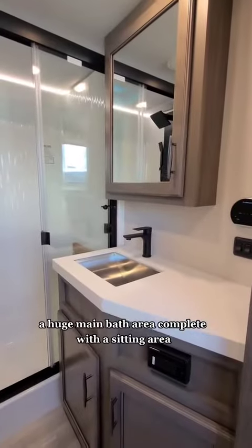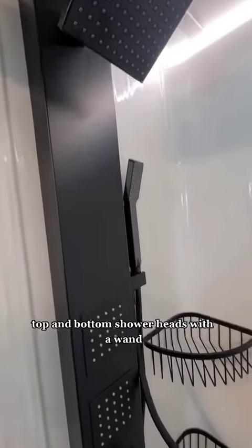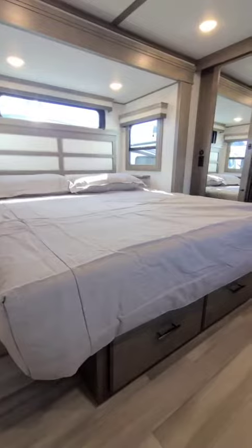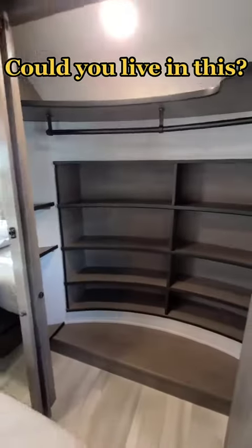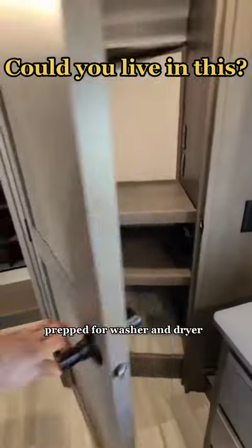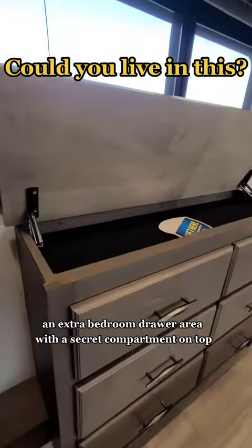A huge main bath area, complete with a sitting area. Top and bottom shower heads with a wand. Main queen bed area. Full walk-in closet. Prepped for washer and dryer. An extra bedroom drawer area with a secret compartment on top.